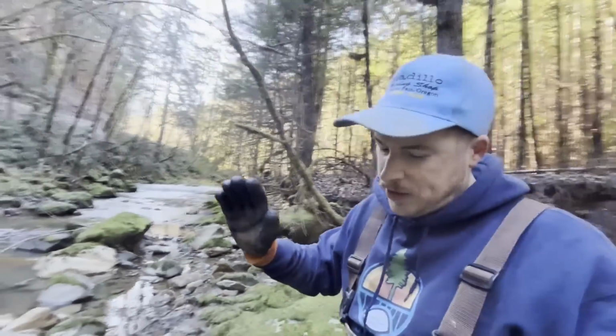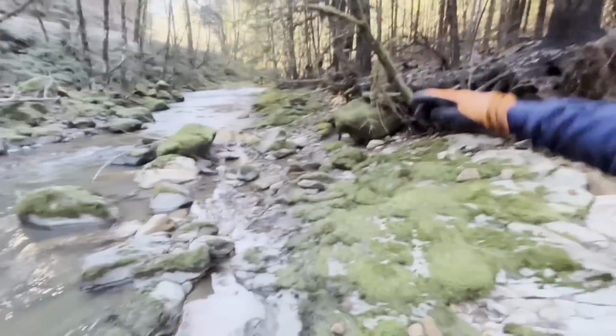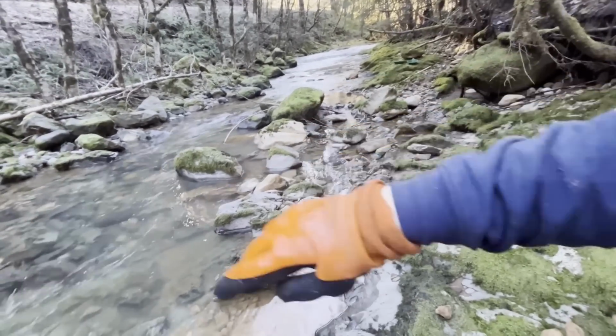Okay, I was doing some thinking. Hold on, that's dangerous, you say. Well, I agree, but I think I figured something out. You can see up here we're on an inside bend. Water really gets ripping through here.